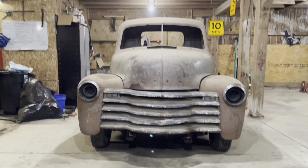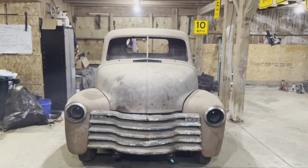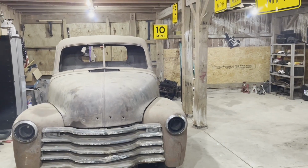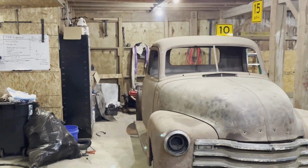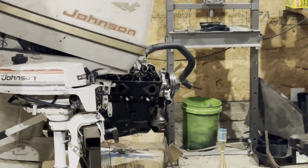She does got some stance to her though. It's gonna be cool to bring this thing back to life. No matter what, we got a motor for it because we have a V6 over there, which will never be put in this truck. We got that one over there, which was built for this truck. Then we have another one over there, which I bought to put in a go-kart.